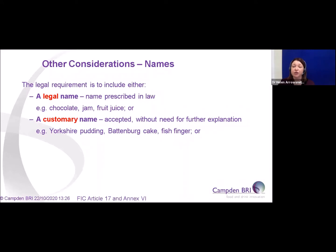Another type of name that you could use is a customary name, and customary names are generally accepted within the member state where that product is sold without the need for any further explanation. So some examples, which here in the UK we understand, would be Yorkshire pudding. I think the majority of people know what a Yorkshire pudding is. Battenberg cake, fish finger. Consumers know what they're getting if you call foodstuffs those things.